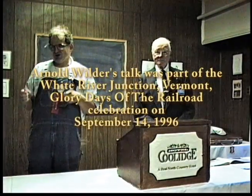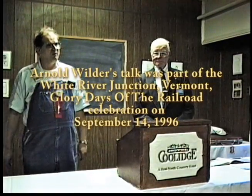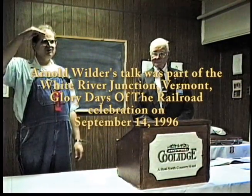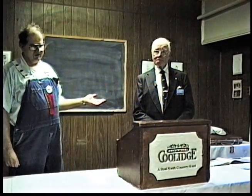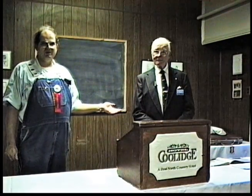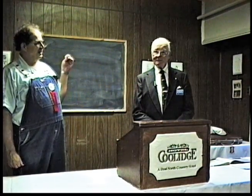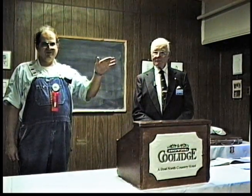And then the other night I showed somebody a picture of a Rock Island unit, and they said, wow, a Rock Island unit. Railroads are still changing. But Arnold Wilder is one of the pioneers of rail fandom. He was a part of the first fan trip ever run on American railroads. And he helped save, most importantly for White River Junction, 494.